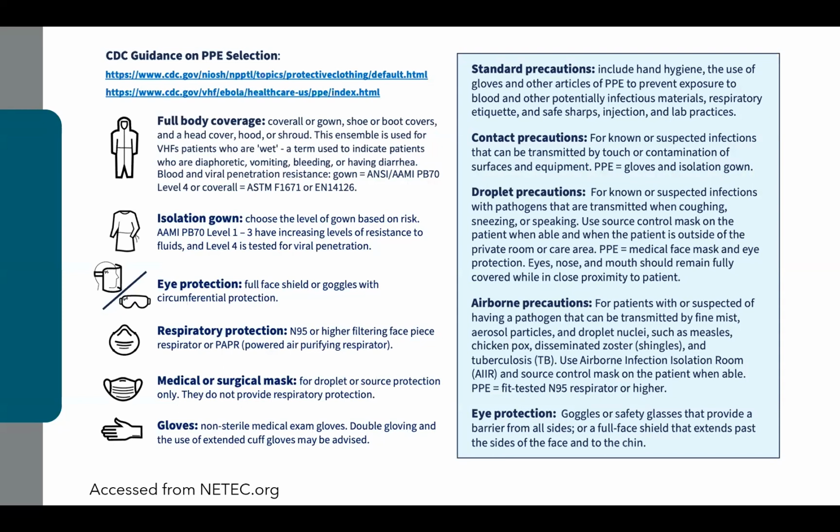If you don't have coveralls, that's fine. It's selecting a gown that will meet the needs for the pathogen or the type of exposure that the healthcare personnel might encounter. And this is a great resource as well from NEATEC that tells you all the different types of possible precautions that would indicate the type of PPE needed.